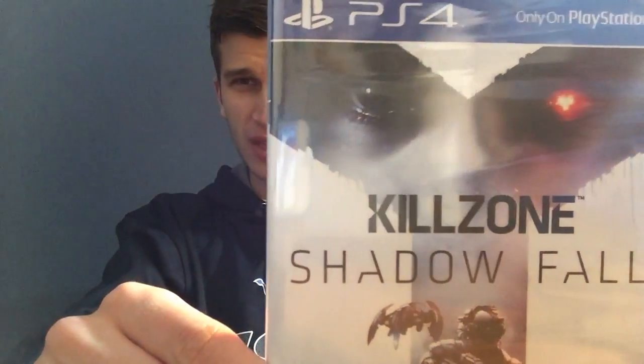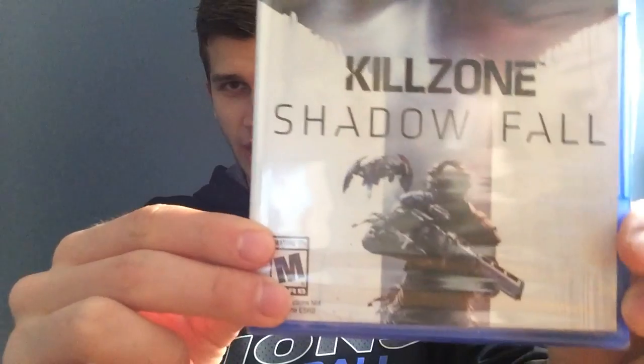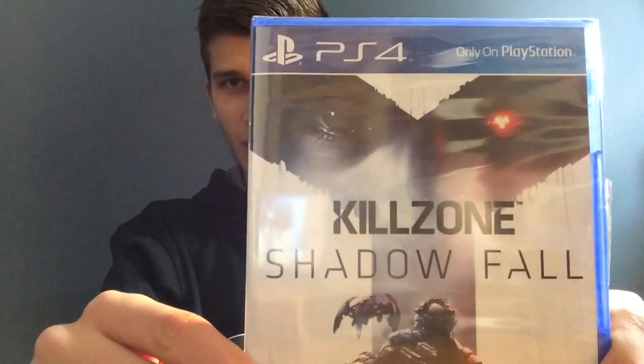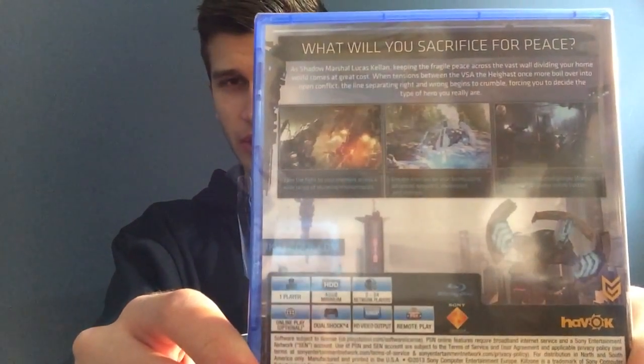I have never seen what the PlayStation 4 discs or Xbox One discs look like, so I thought it'd be really fun to open up with you guys. You can see it has really amazing box art. You've got your character in the little drone, Killzone Shadow Fall, this creepy Y type artwork going on. PlayStation 4, and then on the back, very similar box structure to the PlayStation 3.